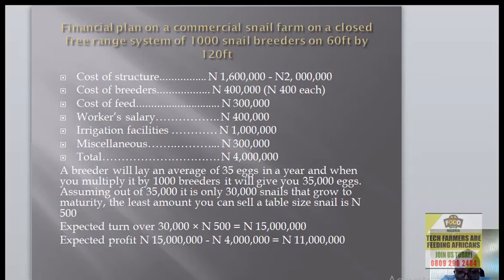Now, expected profit is 15 million naira, deducting your investment of 4 million naira to give you 11 million naira. Now, you see the turnover you're getting in a year. Nobody's promising you this turnover, even your bank. Who invests 4 million naira and gets 11 million naira? That's about 150%, which is cool money.